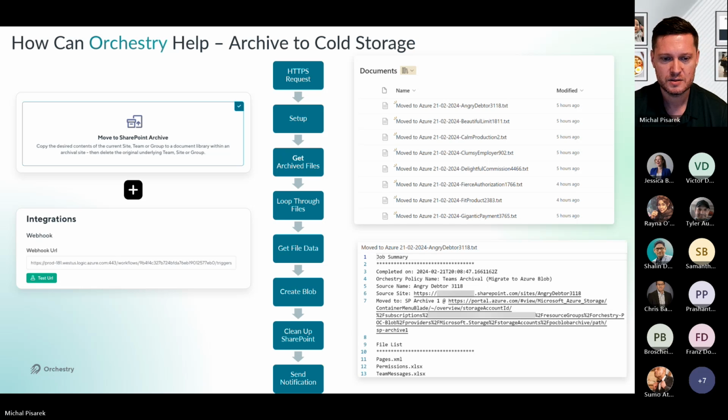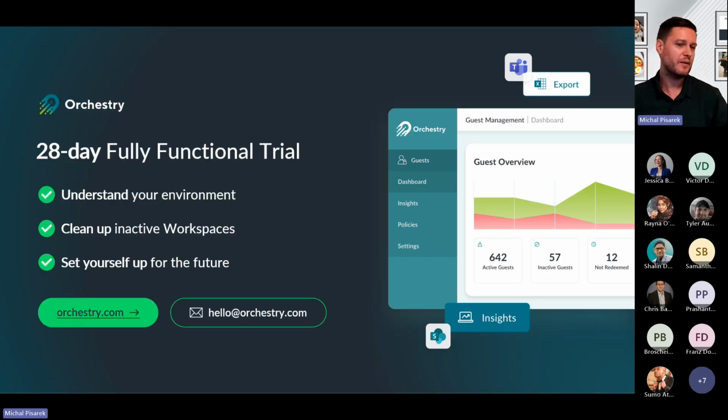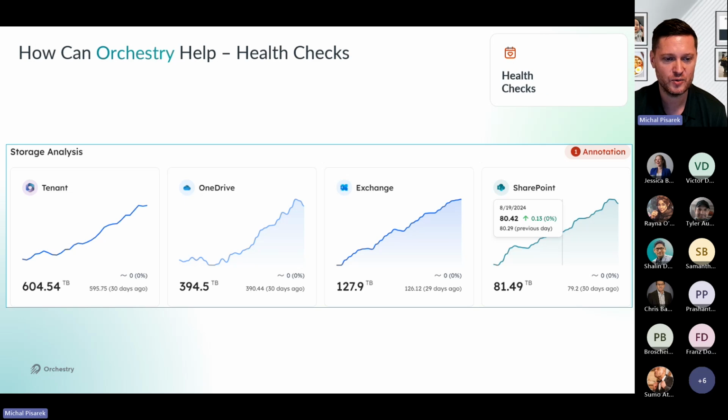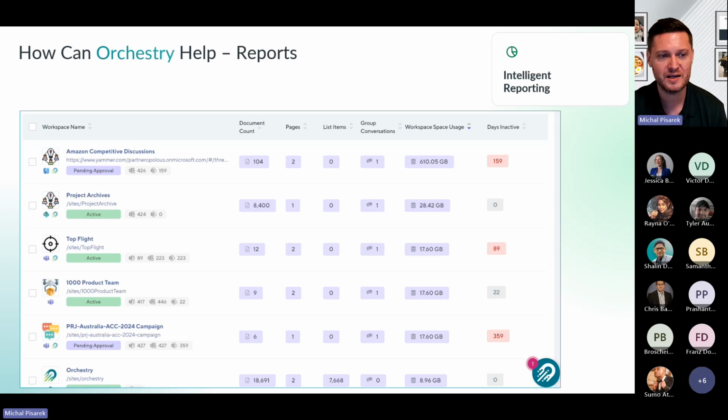All right. Let's talk a little bit about what happens if I want to take this thing for a spin. Luckily for you folks, we have full 28-day trials available. Get in contact with us, request a demo. We'll get you in touch with one of our folks. But you can come in, put in Orchestry, go through the recommendations. We'll help you understand what's going on from a storage perspective. We're going to run a health check for you, so we can help you understand all of those trends. We're going to help you understand on a granular level. Then we can start to do some archiving for you as well. All of that within that 28-day trial process.